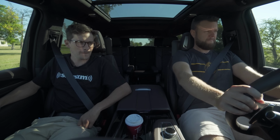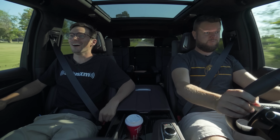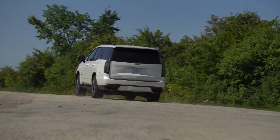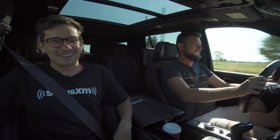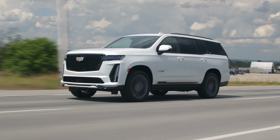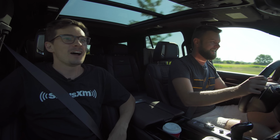'23 Cadillac Escalade V with unofficial, official launch control. There it is. Horsepower and torque! 682 horsepower, 653 pound-feet of torque from a 6.2 liter supercharged V8. RIP Hellcat Durango, RIP GLS 63, RIP Alpina XB7.